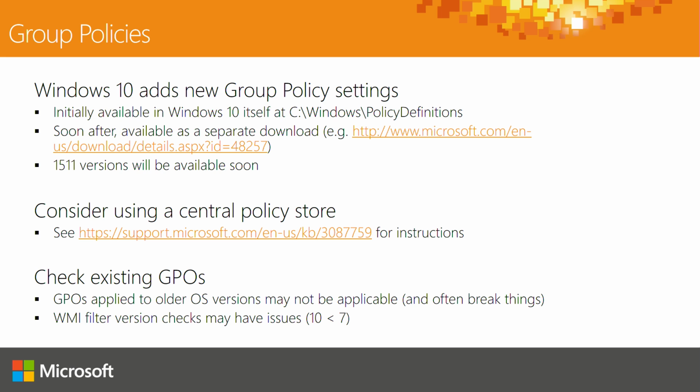It's doing a string comparison of those version numbers, not a numeric comparison. So it's going to look at that and say, well, 1.0 is less than 6.1, so as a result, all of those filters are going to filter out all the GPOs for Windows 10 devices. That actually happened internally at Microsoft.